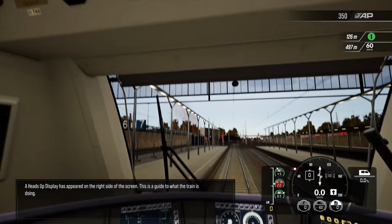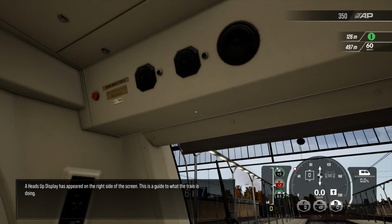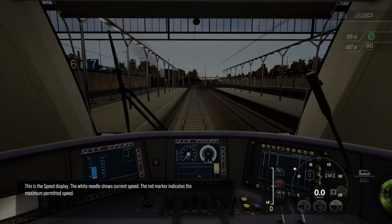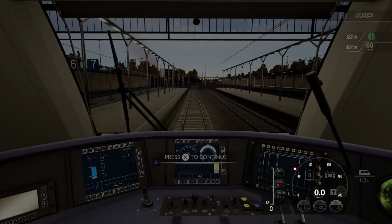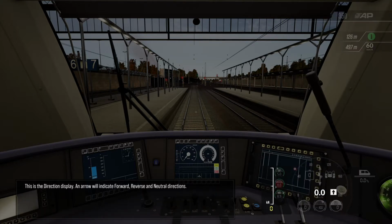A heads-up display has appeared on the right side of the screen. This is a guide to what the train is doing. This is the speed display. The white needle shows current speed. The red marker indicates the maximum permitted speed. This is the direction display. An arrow will indicate forward, reverse, and neutral directions.